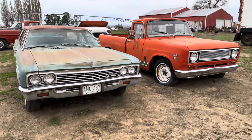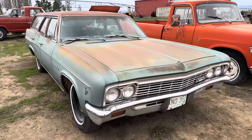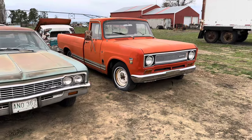Is he selling this one also? Yeah, it's for sale. That's cool. It's like a C10, a little longer. It's like a Grand Theft Auto car, where they don't have the rights to use the actual ones, and they make it a little different. It's like a C10 kind of.